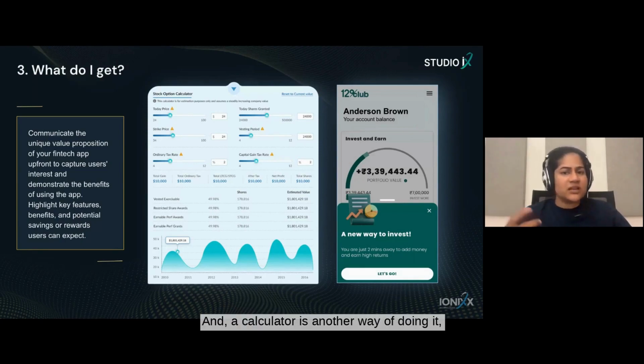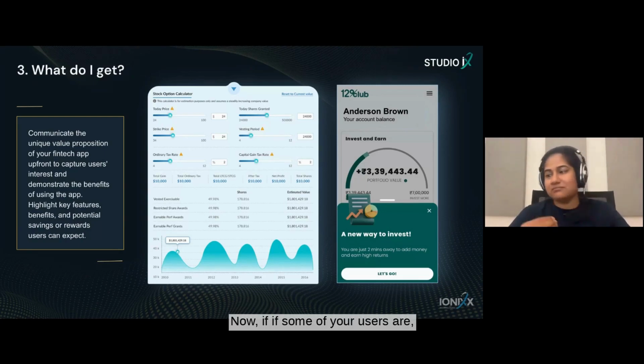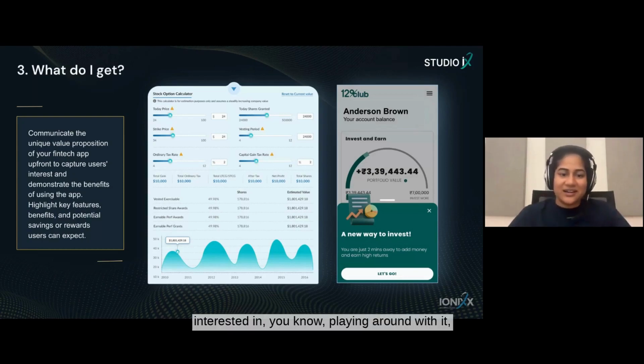And a calculator is another way of doing it, where the users can play with the variables and check for themselves as to what they get. Now, if some of your users are interested in playing around with it, it gives them that kind of an engagement as well. But assess your users. Whom are you catering to?